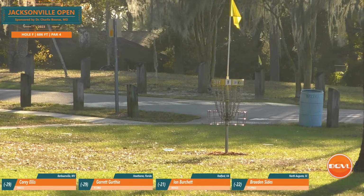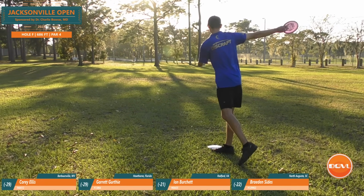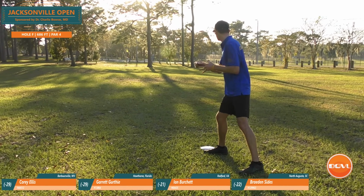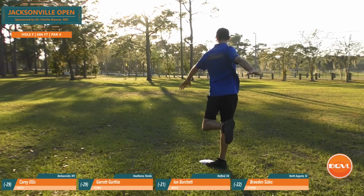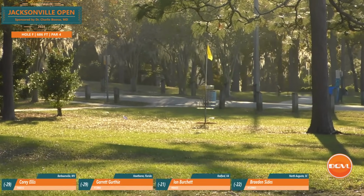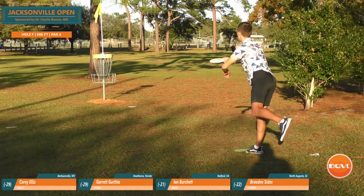Ian, great upshot as well. Corey knows he needs to put it close. Keep things moving on to the next hole. Should be automatic for him. You kind of have a half run there, looks like. Appreciate that. All 4 of these guys.